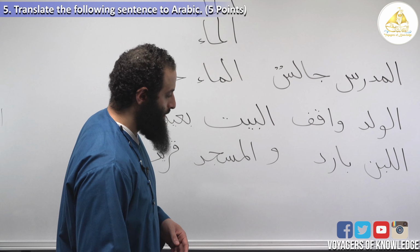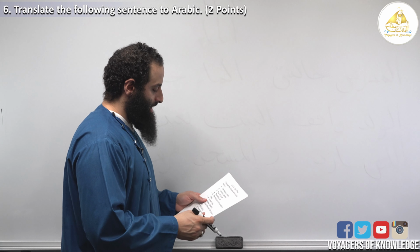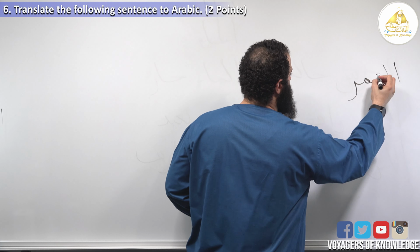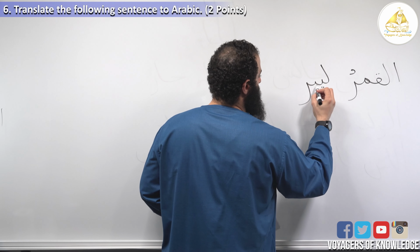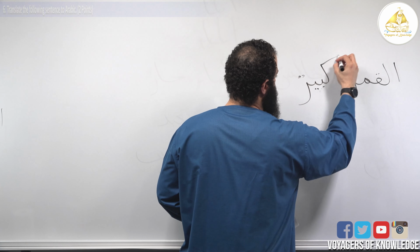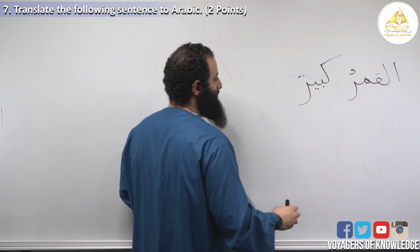And that is worth 5 points. Let me erase this real quick now. Number 6, the moon is big or large. Al-qamaru kabirun, with dhammatayn on the kaf. Al-qamaru kabirun. The horse is beautiful.